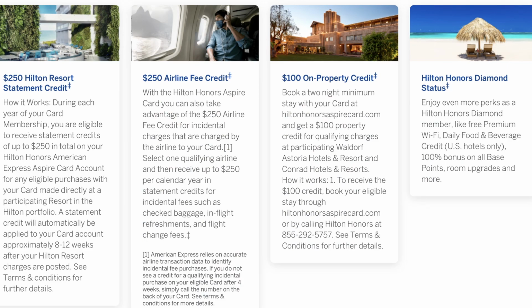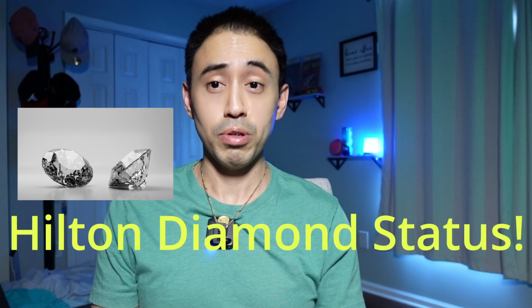And as we move along here, we've got a $100 property credit, which is basically the same as the one with Marriott. It only applies to those higher end properties I mentioned, the Waldorf and Conrad. Like I said, unless you're already going there, it's a plus. But generally, if you're very economical, you're probably not. So we'll move on to the status you get, which is Diamond status. We're going to pull the graphic here, and it's the highest for Hilton.